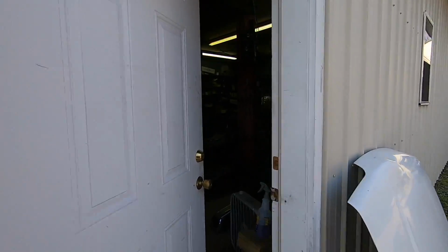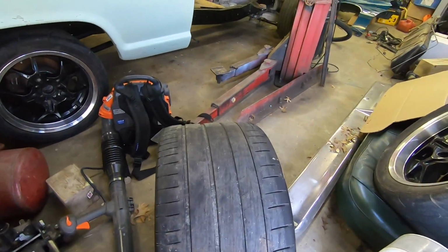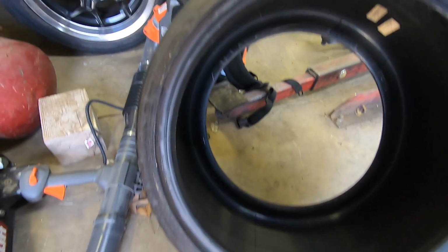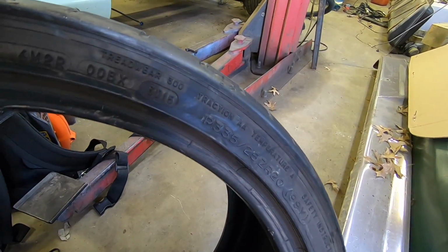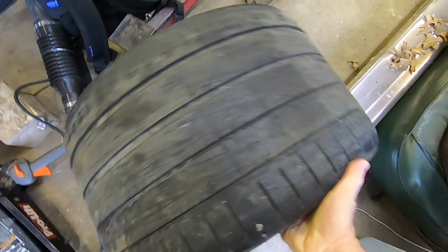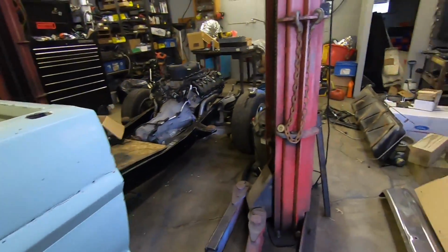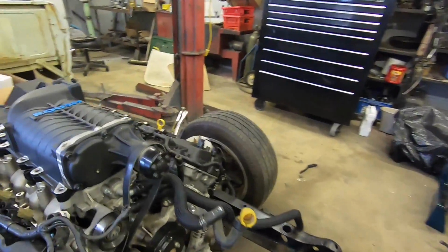Let's see, on the '71 F100, guys, we got some big meats coming, and these are actually going on the rear of the '71. There's the size. These are like road race tires, but anyway, they're going on the back of the '71. Why? Because we got the supercharger. We got a 335/25 ZR20, and there's my hand. I'm not a small dude either. Those are going on the back, boys, with the Detroit Steel wheels. So the truck's gonna be freaking sick.